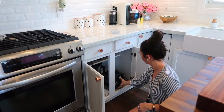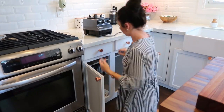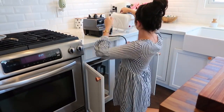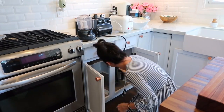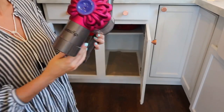So to get started, I'm pulling everything out of the cabinet so I can decide what to keep and what can be donated, and this also helps me to figure out if any items should be stored in another cabinet based on how often we use those items. And I would say that our Vitamix is something that we use at least a few times a week, so even though it's really tall, I always have that front and center.